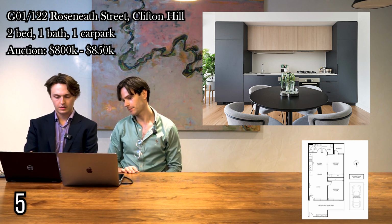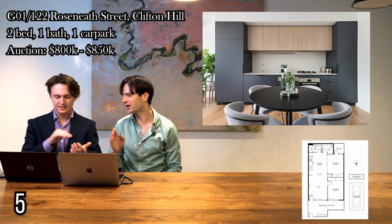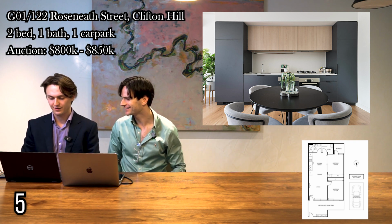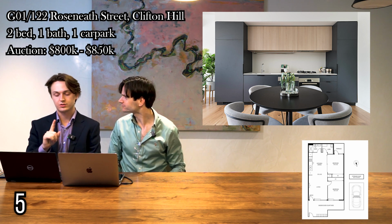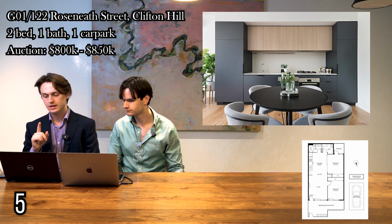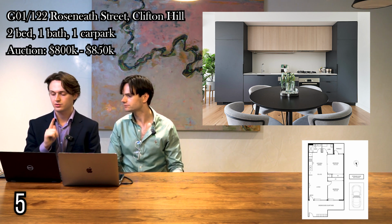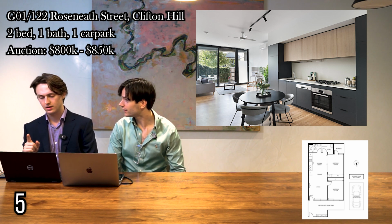Yeah. The other element that I was going to say is that I did a bit more digging. I've gone to the next layer. Really picked your game. I have. So I've looked at other apartments for sale. I found one that's on the market, a very good comparable at 103/27 Groom Street. It's in Clifton Hill, 2 bed, 2 bath, 2 car. Wow. So it's asking $800 to $850K. So similar. An extra car.